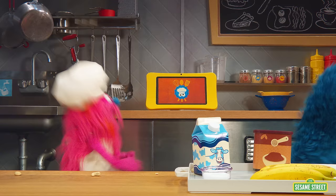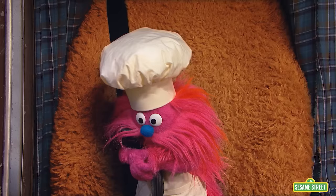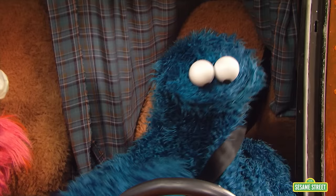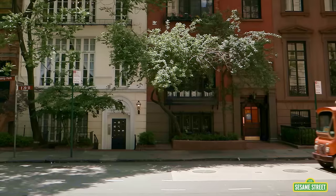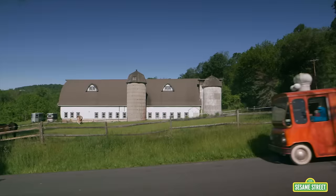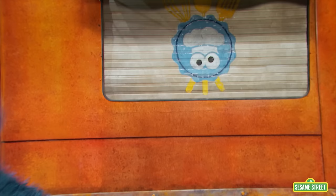No, don't sweat it, big boy. Come on, we can get more cashews from the cashew farm. Really? Yeah, come on, I got your back. You a sweetheart. To the cashew farm. Cashew farm, cashew farm. We're going to the cashew farm.